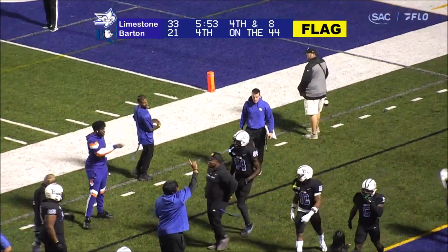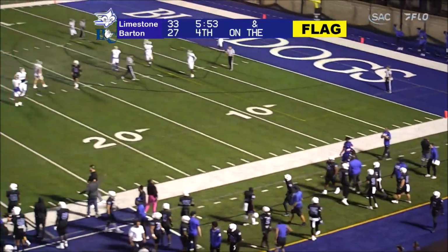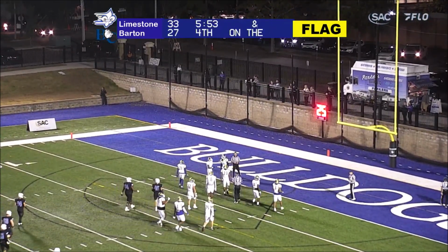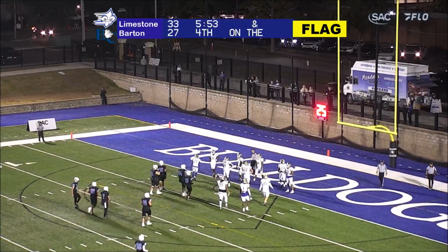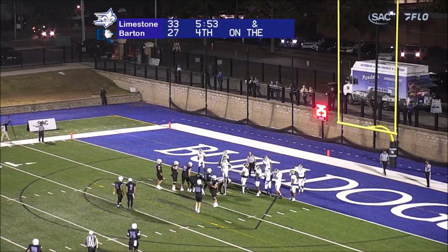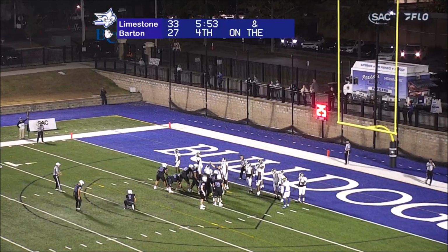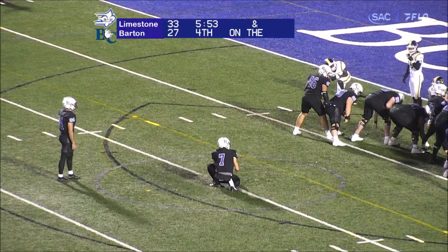The flag is down. It's an offsides on the defense, so this touchdown is going to stand. What a job by Lynch on the scramble, man. Limestone brought a blitz. Lynch does a great job of rolling out, and Johnson makes a marvelous play with two defenders down there on him. And just like that, we've got a one-score ball game with 6 minutes left. The chemistry between those two, I mean, you can't describe it. That's Johnson's sixth touchdown of the season, and if Barton ever needed one, they did right there.